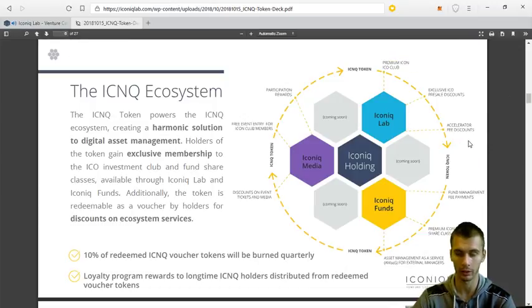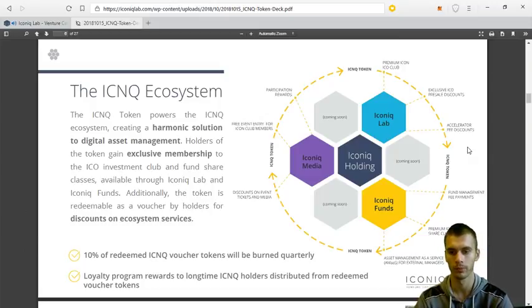So they talk a lot about how to maximize the growth of the value of the token. They will be burning tokens. The funds that launch in Iconiq Funds will have to take the management fees using the token. So that will drive the value as well. In the Iconiq Lab, the accelerator fee discounts are going to be given for people holding the tokens. Also, for holding a pretty huge amount of tokens, you will get into the VIP club, and you will get discounts for participating in the ICOs from the incubator and stuff like that.